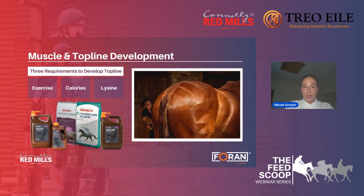Having a well-defined top line will mean that the horse has developed the muscles they need and have the power to move, to jump, to perform well. So having good muscle tone also helps improve the horse's self-carriage. Feed alone won't build top line. Exercise will activate the muscle conditioning, while the diet will provide correct levels of calories and quality protein to build and repair a healthy muscular system.